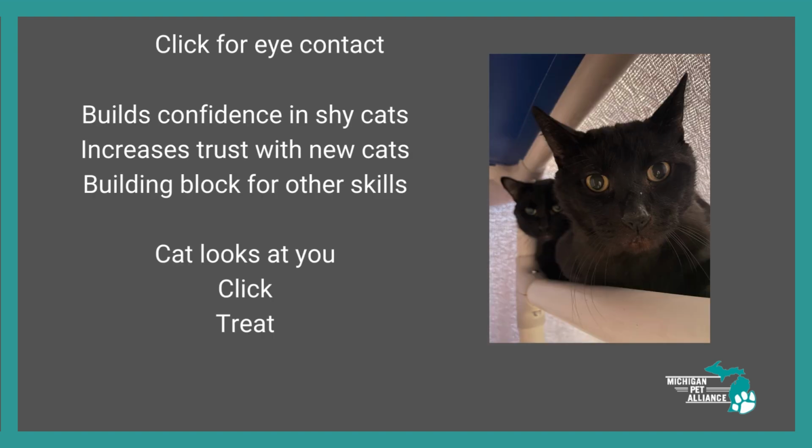I also spend a lot of time working with very shy cats. So clicking for eye contact is a super useful skill when you're working with shy cats. So, if you've brought a new cat home or if you're fostering a cat and they're a very shy cat, or even if it's a cat that's just getting used to being there and you don't want to force yourself on them, clicking for eye contact is a great way to build a bond and some trust with that cat.